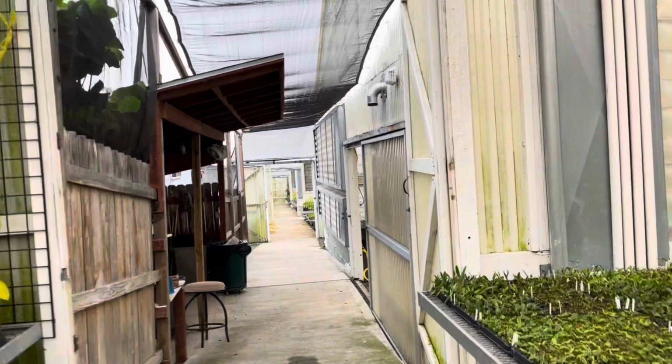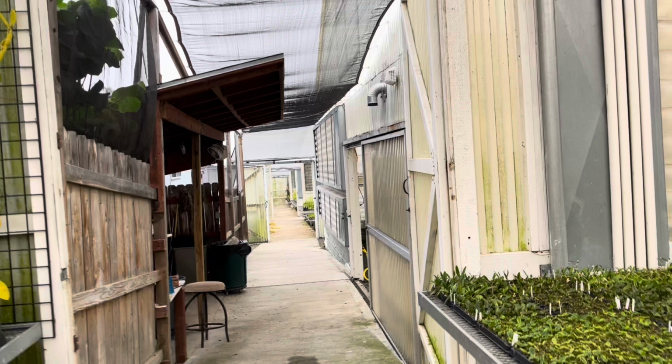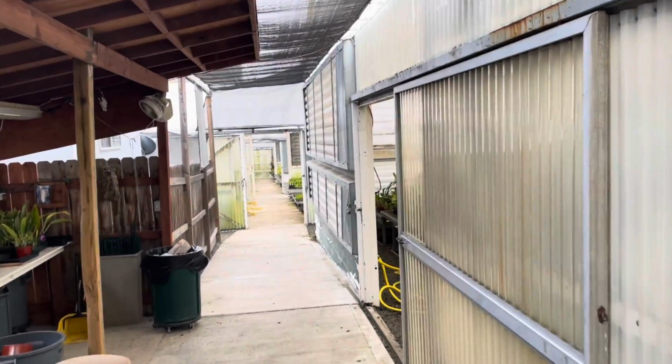Let me give you a quick explanation of the setup. We're currently in the main greenhouse, and we're looking down the corridor that connects 3 smaller greenhouses that are set up parallel to each other. So this pass-through is running perpendicular to the greenhouses. Our breeding greenhouse is actually right here on the right-hand side.